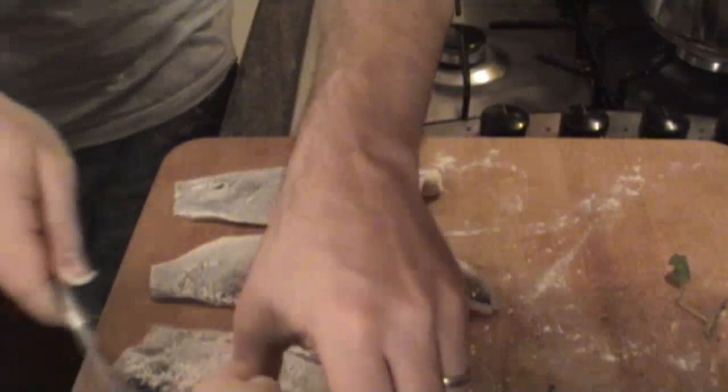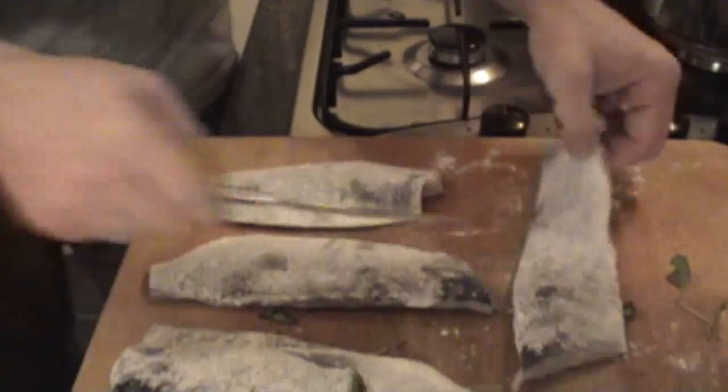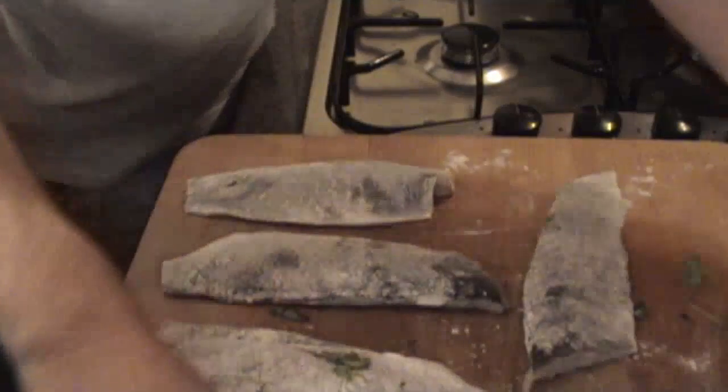Are you hiding my fish with the spinach? Yes. But we can't really do that, so can you... No, darling. I tell you why we can't do that, because otherwise the fish will be very sad.